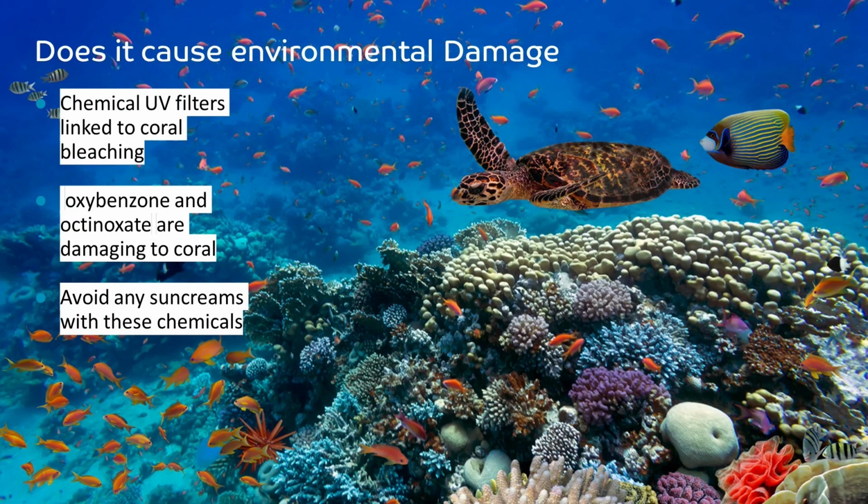We're putting all this sun cream on, but up to about 20,000 tons of this stuff is coming into the environment, and most of it goes into the oceans as well. So it does cause problems. And if you look at the ingredients, the oxybenzone and the octinoxate, I think that's how you say it, are damaging coral. They're banned in Hawaii and other places, but you can still get them in the UK. So avoid any sun creams with these chemicals.